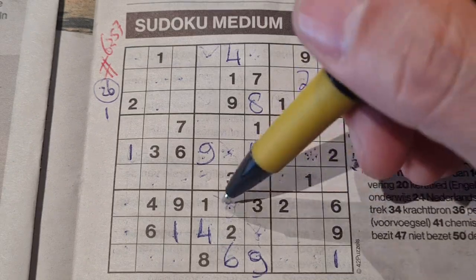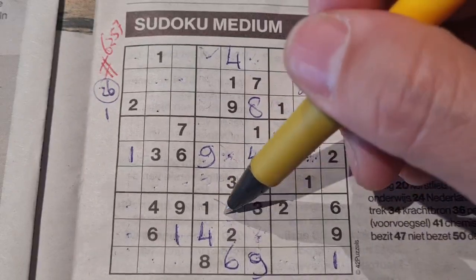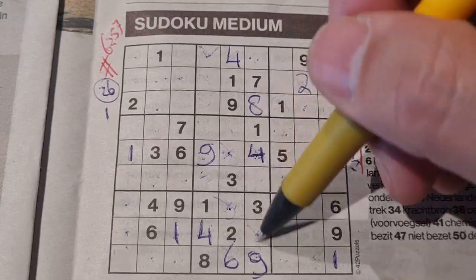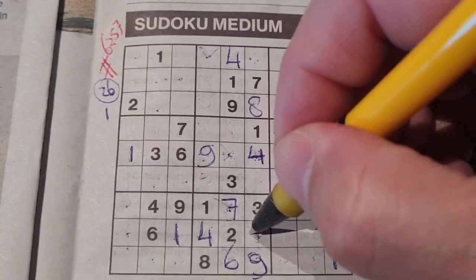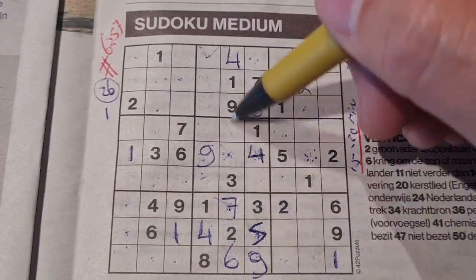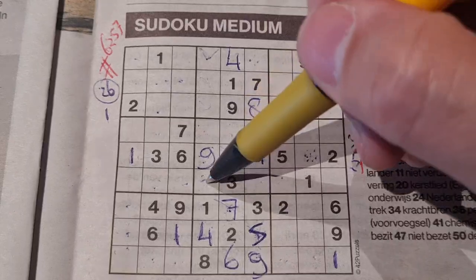5 and a 7. Two missing numbers now in this big square: the 1, the 2, 3, the 4, 5 is missing, the 6 and the 7 is missing. 5 and the 7. We have a 7 in this column, no 7 there, 7 should be here, and the 5 goes there. 7 in this column, 7 in the middle column, so the column next, the only 2 places left for the 7 should be here or there.